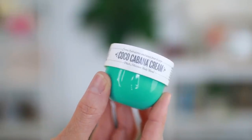I repurchased it recently. I have mixed feelings, love-hate, on this scent. The Sol de Janeiro Coco Cabana Cream. Is that the new one? Yes. Can I try the new one? I think that is the new one. I don't get as much popcorn. I get more tropical-y, coconut-y. I love it. Ooh. Yumminess.